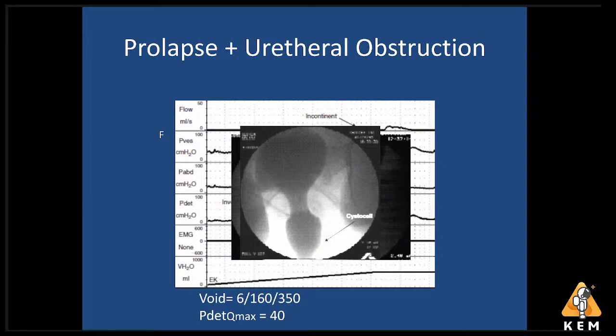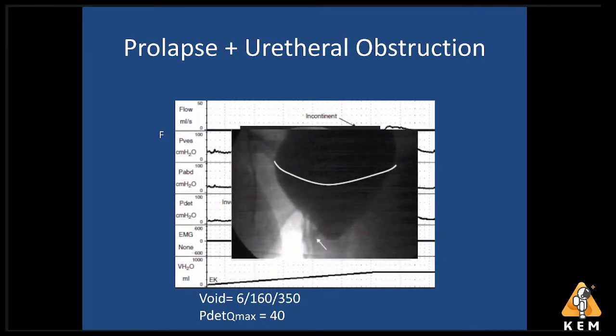And this is typical procidentia, when the uterus is coming out through the vagina and causing the obstruction. You see the dimple shape, we call it an obstruction. And that's significant prolapse, as you see below the level of the symphysis pubis.